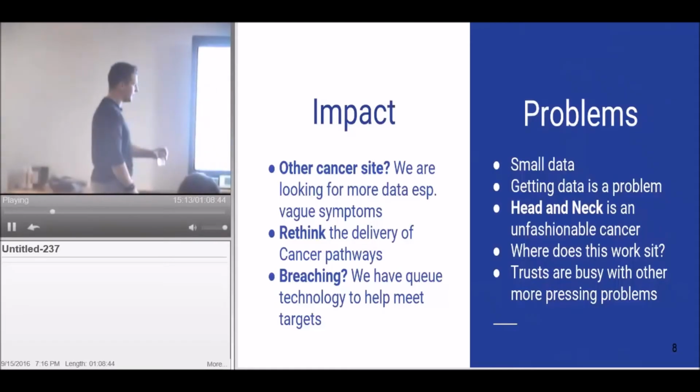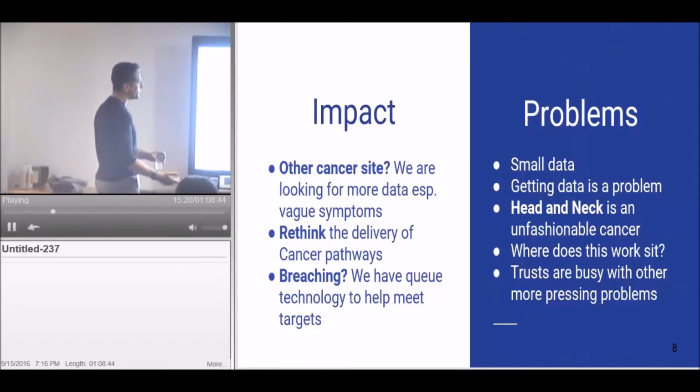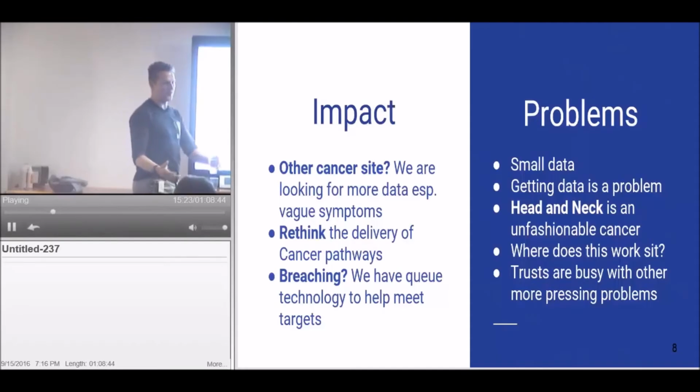it's a big problem. People we talk to, they're at 60%. They're not getting their patients through. So that's the impact we feel we could make if we were given a head of steam to do this.